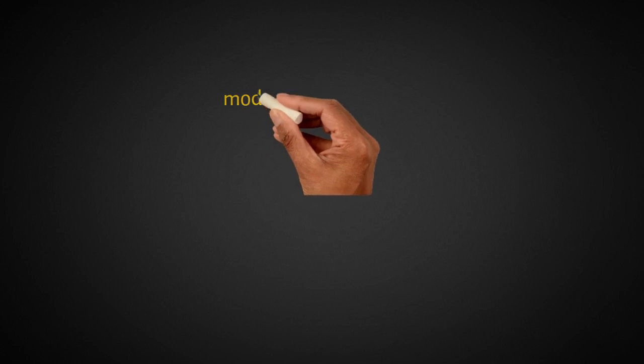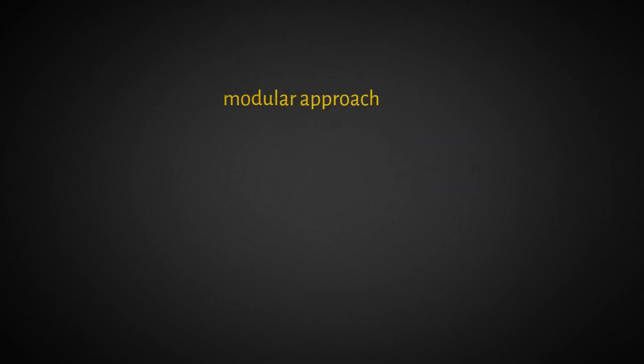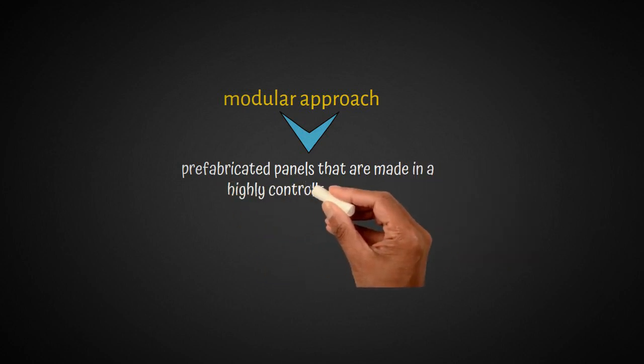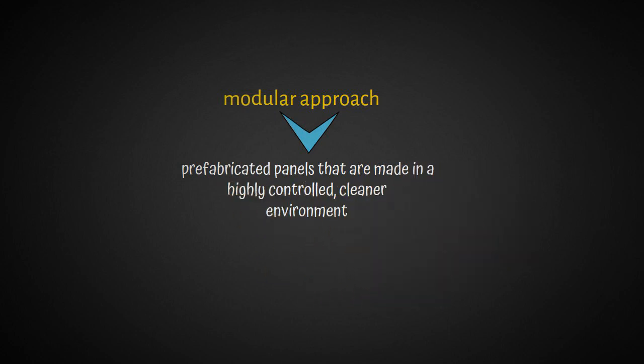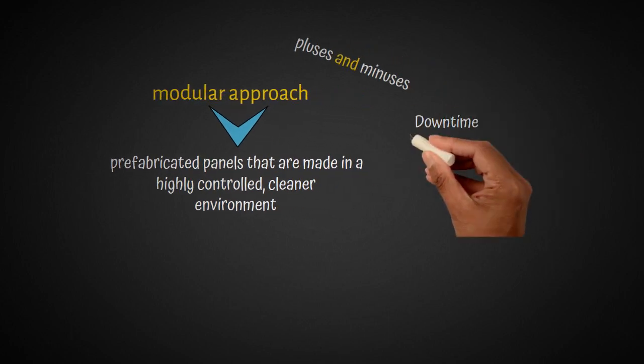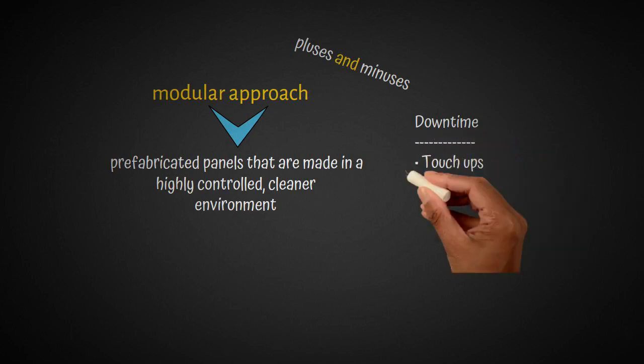And on the flip side, a modular approach is constructed of prefabricated panels that are made in a highly controlled, cleaner environment, so to speak. So there's definitely advantages to it. It typically allows you to have a cleaner startup environment. So again, they're both customizable. They both have their pluses and minuses. If you do go with a stick-built approach, you'll typically need to consider future potential increased downtime needs for touch-ups, repairs, repair of your epoxy paint, et cetera, et cetera.